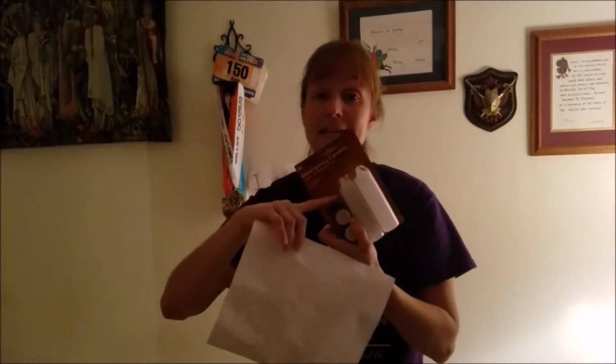There's also emergency candles. I don't suggest using candles if you're staying in your home and you've got your windows sealed. It's better to have one of these lights because candles produce a lot of carbon monoxide if the house is sealed up during a storm. So think about really getting one of these, but this travels if you're going somewhere else. It's good to have those.